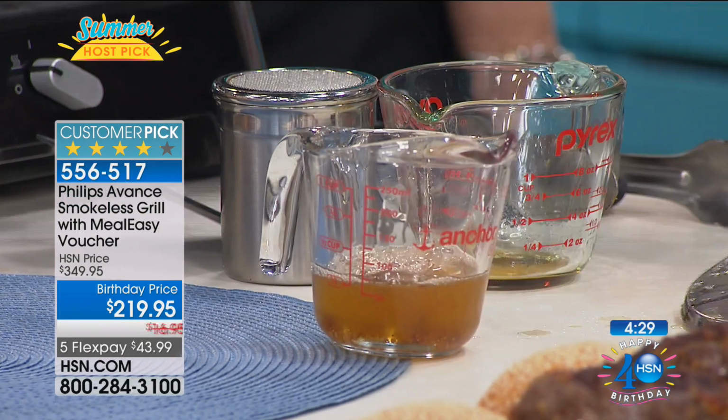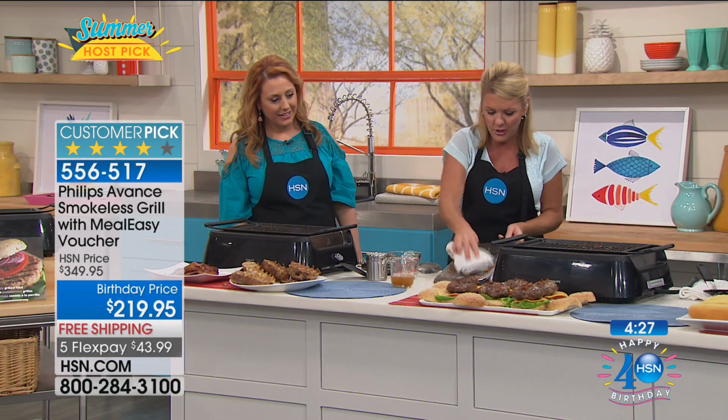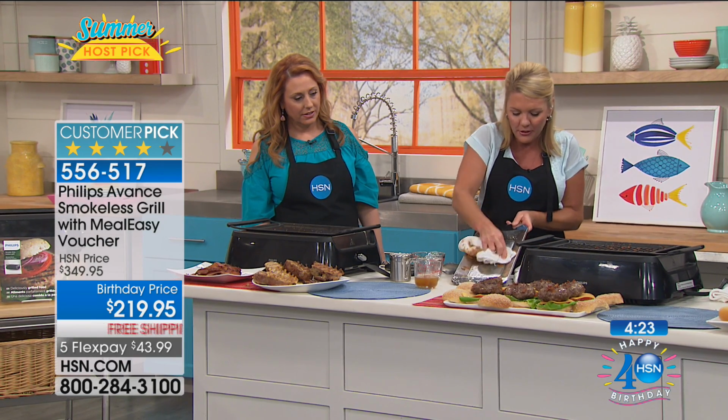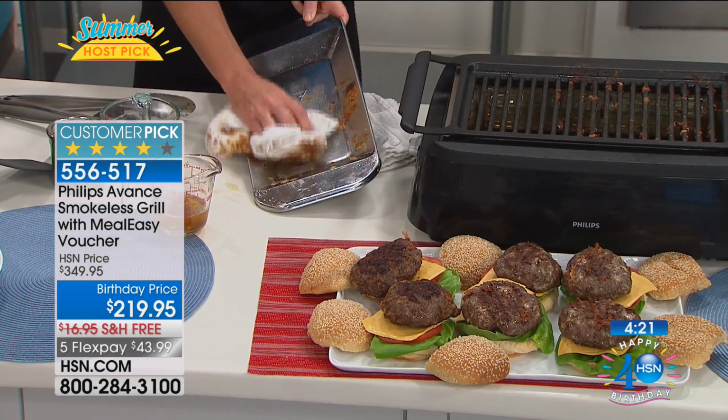Okay, let's clean, right? We're done. There we go. We're just going to wipe that clean. This is a dry one. That is baked-on cheese, and with a couple of good swipes, it is coming right off. Yeah, and it goes in the dishwasher.